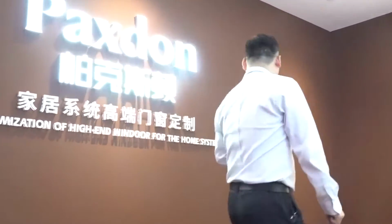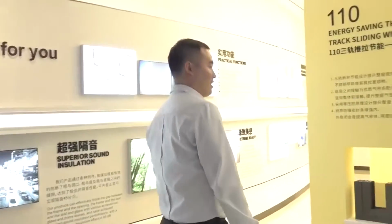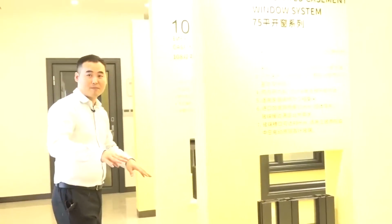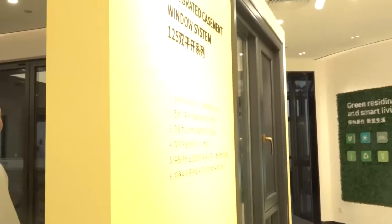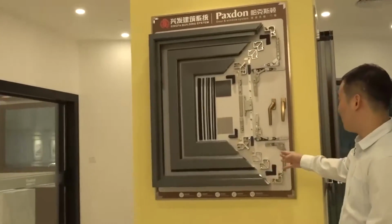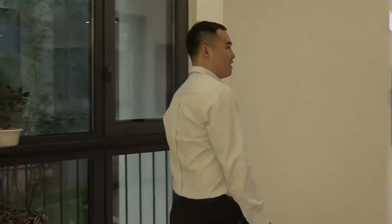This one is our systems, our home systems. We have another colleague to introduce the systems to you, so I will introduce you to another part of the showroom. You can see here are the many systems for homes and villas. Also here you can see the details of the window, every part of the window. But for this part we have another colleague to introduce to you. This one is for the balcony. Okay, it's my turn now.